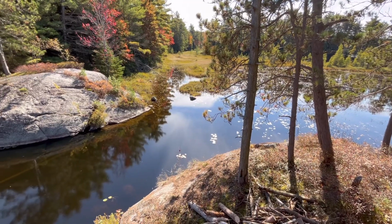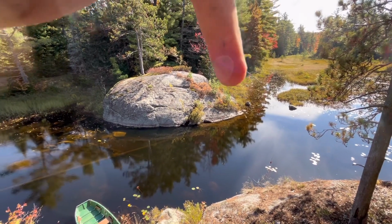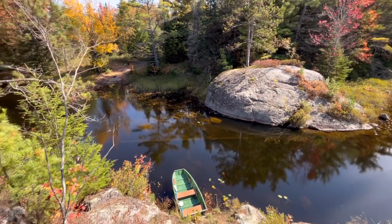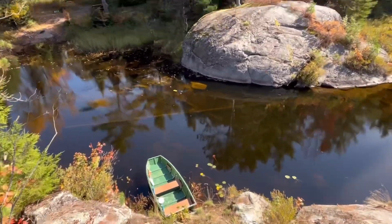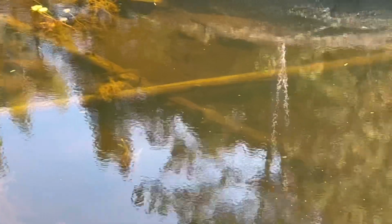Here's a view from the opposite side. That's the rock right here that we fished on the first night, just for about 20 minutes, just to unwind before we went to bed. But it's beautiful down here. Look at the rock formations. If you can see the water, it's like crystal clear. You can see the logs underneath the water. Beautiful here. Well, we're just getting wood, so you can take a look.